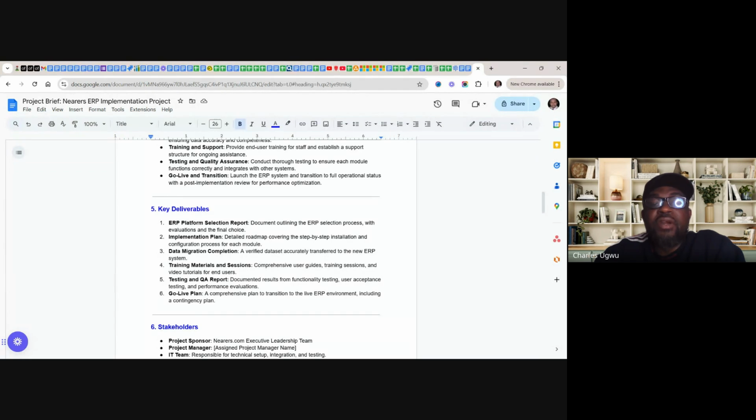Data migration completion, verifying data set accuracy transferred to the new ERP system. Training material and sessions: comprehensive user guide, training sessions, and video tutorials for end users. Testing and QA reports: documented results from functional testing, user acceptance testing, and performance evaluation. So we need comprehensive testing, at least UAT testing. And a go-live plan of launching. How do we launch? We need to have a plan for that. So a comprehensive plan to transition from the dev to live environment, including a contingency plan.